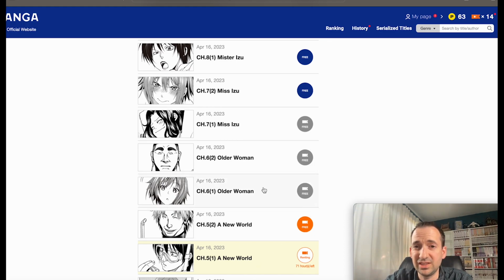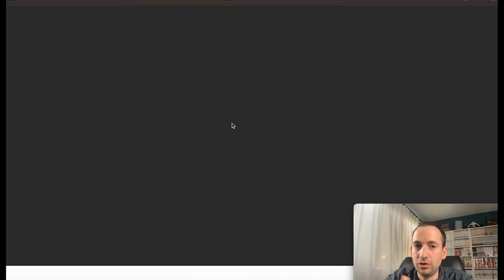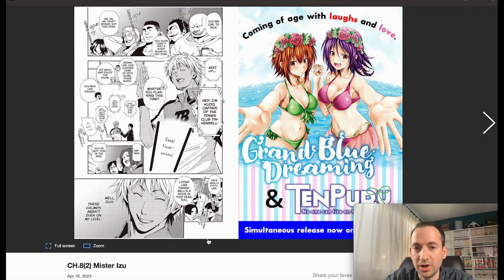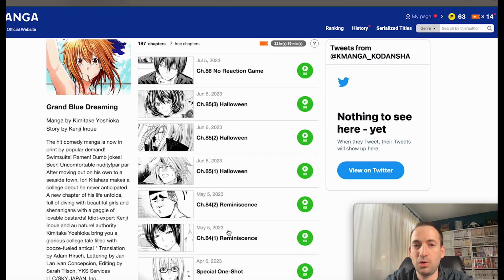I think it's interesting that these are free with the tickets, but I can actually read this right now, no problem. So that's with Grand Blue Dreaming. That gets a little confusing. And then I have 22 hours to use that ticket. Better make sure I can read that fast. But here's the next interesting part is when it comes to points.